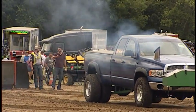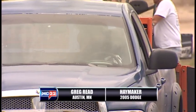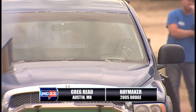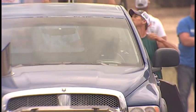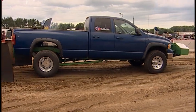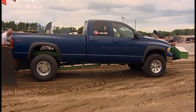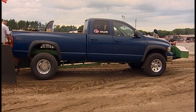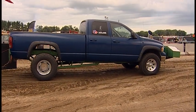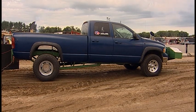All right, pulling onto the track now, the final puller here in the Limited Pro Diesel Truck class, weighing 8,000 pounds. And that's Greg Reed, behind the wheel of an 05 Dodge, and he actually was your winner here the last time out and leads the points at this particular point in time. None of the top three from last year here with us this evening. All right, green flag's out for Greg Reed in the 05 Dodge. He's got to beat 291.08.